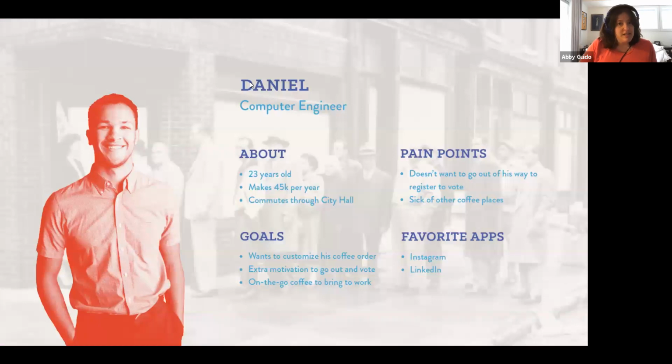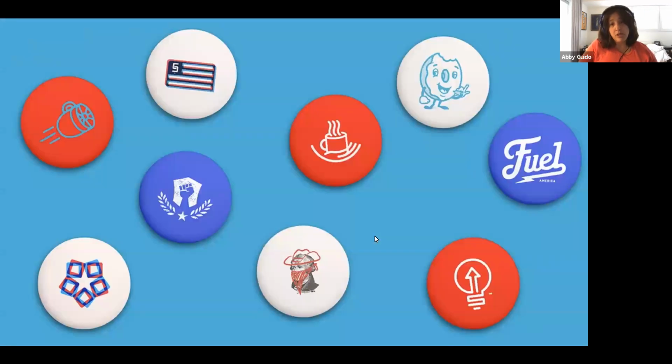Allison created this user persona for Danielle, who is a computer engineer. She focused on his age, what his goals were, some pain points, and also some of his favorite apps he likes to use. Some of the research that Allison conducted was to find other logos that inspired her. She also set them up on campaign pins to further embrace the idea of voting.